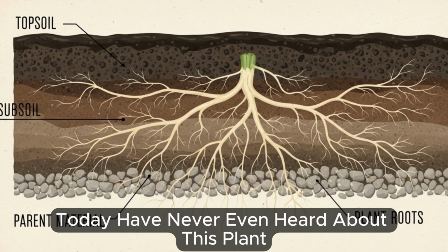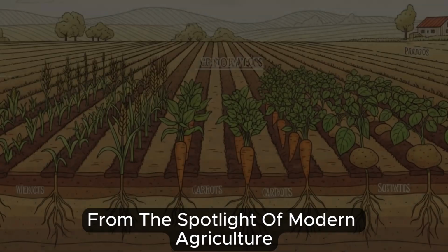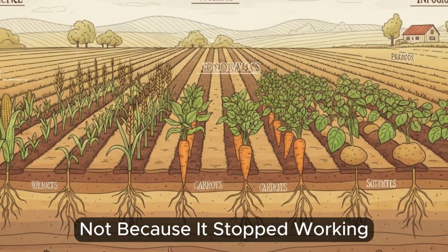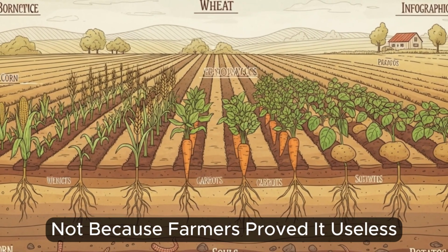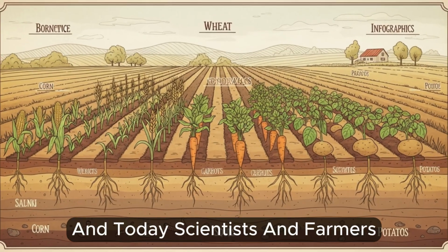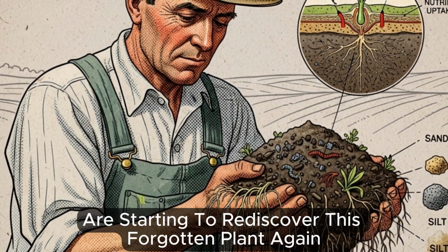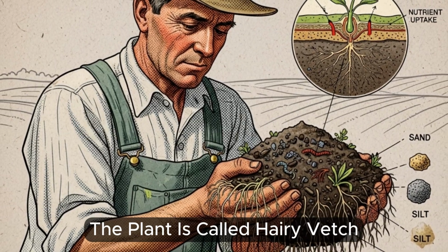Most people today have never even heard about this plant. It slowly disappeared from the spotlight of modern agriculture. Not because it stopped working, not because farmers proved it useless, but because farming itself changed. And today, scientists and farmers are starting to rediscover this forgotten plant again. The plant is called Hairy Vetch.